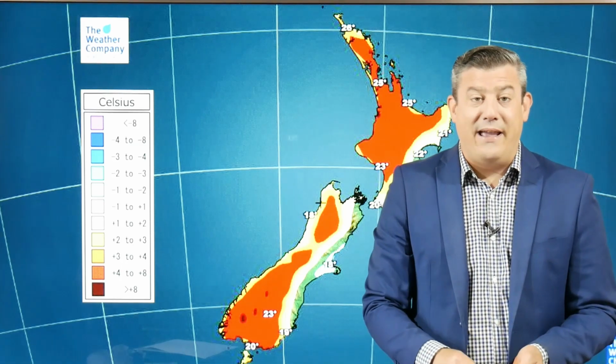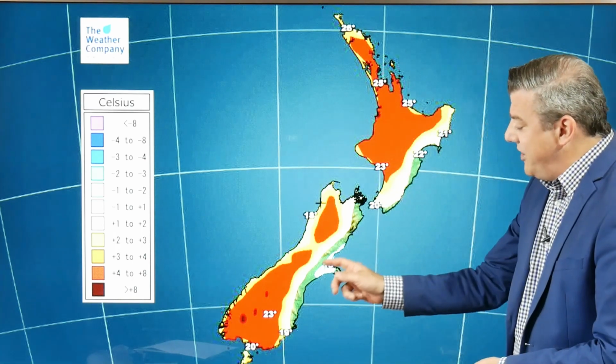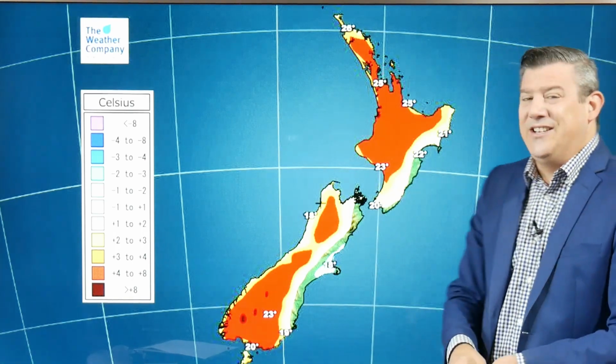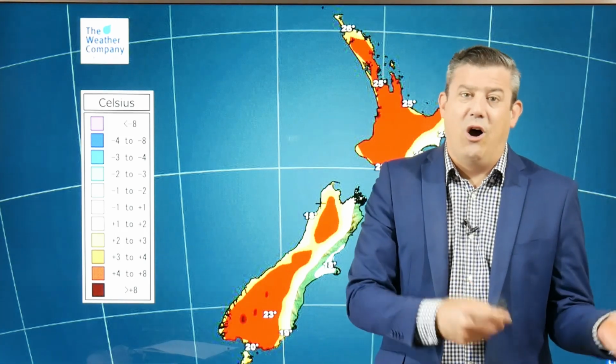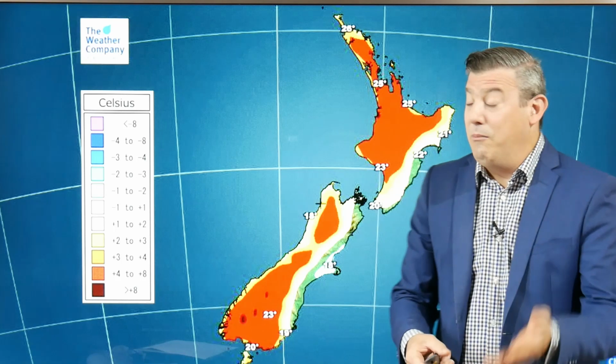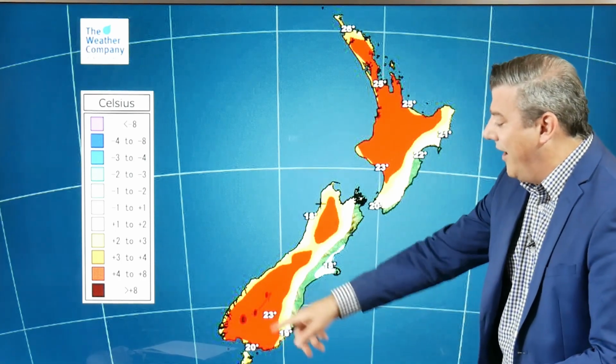All of those places will be either bang on average for this time of the year or just a little bit cooler, especially here around Christchurch. Highs of 18 degrees or the early 20s. It's not freezing cold, but it's not hot either. Some of you, it might just be absolutely perfect, especially if you've got a packed house. And also some areas down here, more than 8 degrees above average on Christmas Day.